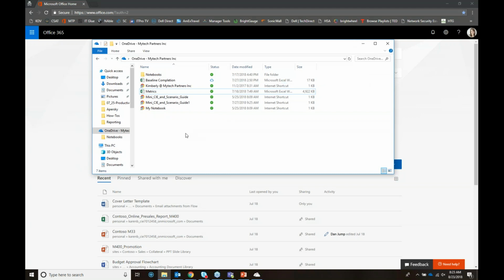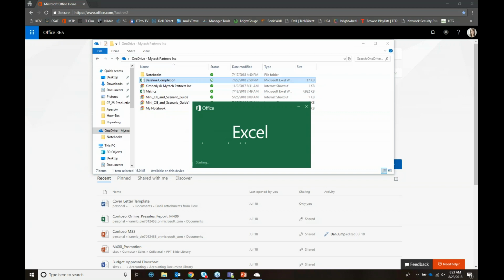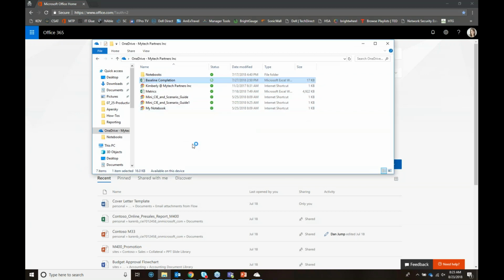The only other point that I'd like to show, if you could, let's see if it actually does it live. Can you open up the baseline completion document, or try and open it to see how the status changes? Perfect. Notice, now you don't even need to open it. So for everybody watching, notice how the green checkbox actually isn't full.